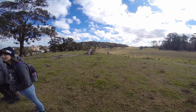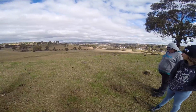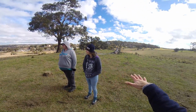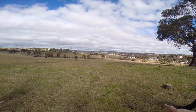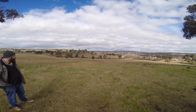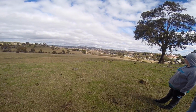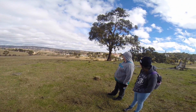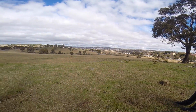Now, one reason I brought the students up here today is to talk about this specific landform that we're on. You can kind of see it's got a flat top. It's actually quite a prominent knoll that you can see from the road as you drive around the university and from the various roads around the place. It sticks out pretty good. We just chased about 400 sheep off of it as we were coming up. They like to come up here and eat the grass that's up on top of this knoll.